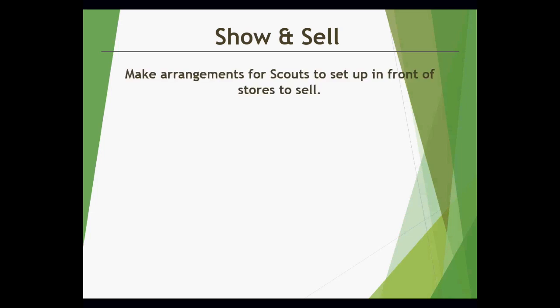So let's start with show and sell. Show and sell really is where the Cub Scout leaders or parents from the unit work to make arrangements for the scouts to set up in front of a store, like in front of a Lowe's or a Walmart or a grocery store. Or they might set up at a community event, a church event, a variety of different things. Kind of the sky's the limit. If you can imagine it and you can find the right person and get permission, go for it.